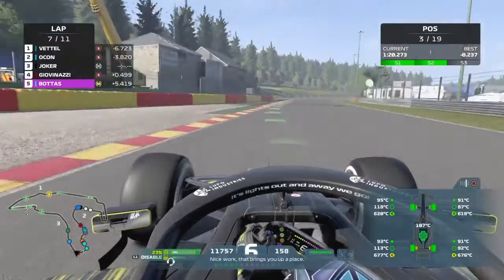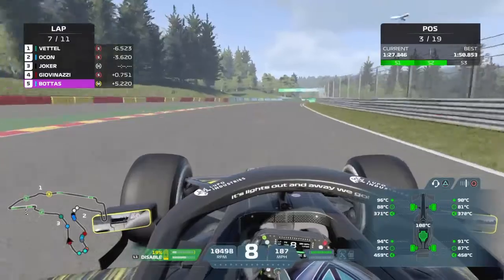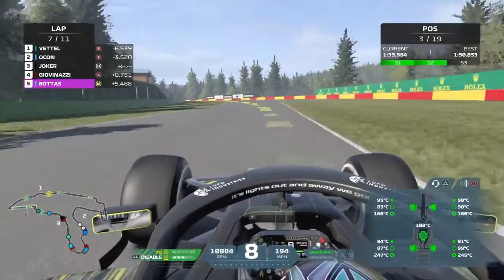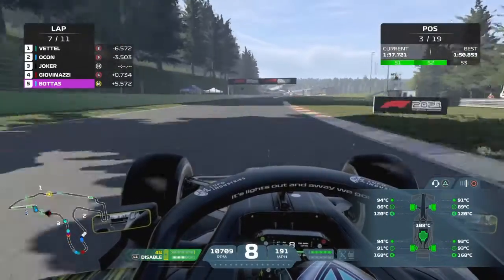Nice work, that brings you up a place. Now let's go for that P1. I think they're literally just generally about to pit though, because there's 5 laps of fuel remaining. They still need to pit.